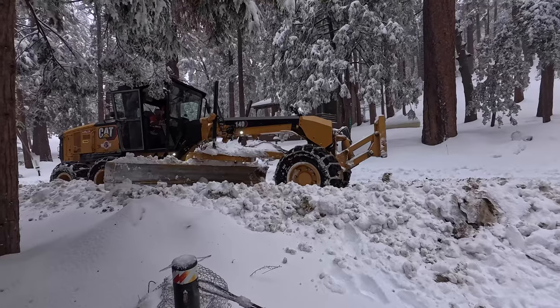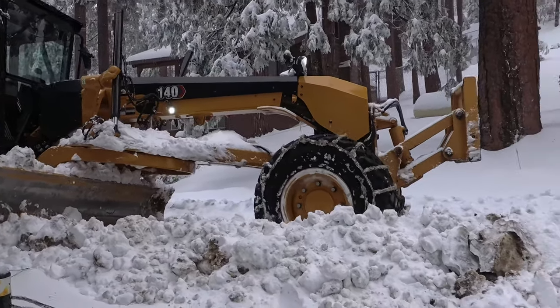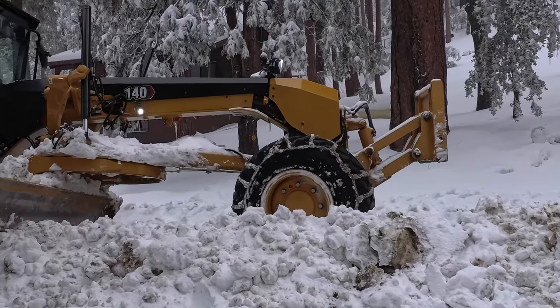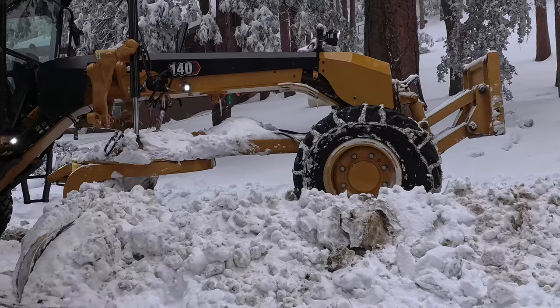That thing moves a ton of snow. Then he stopped, backed up. I guess he felt guilty. Maybe he saw the camera. I don't know. But then he came back and cleared our driveway a little bit better.